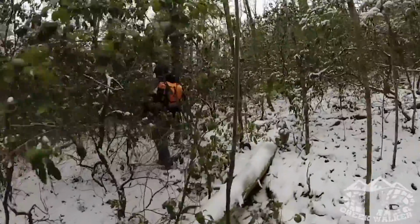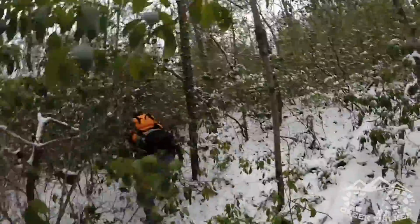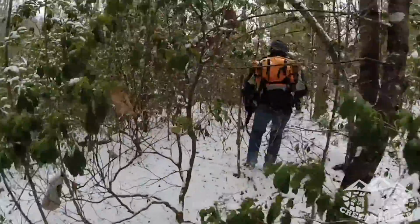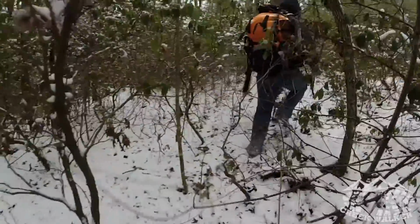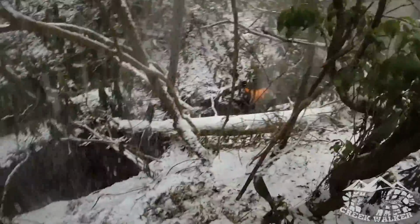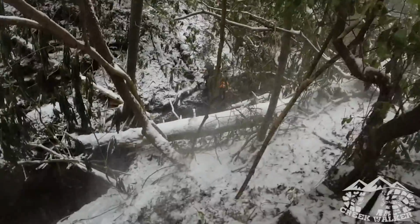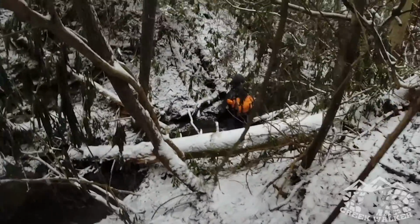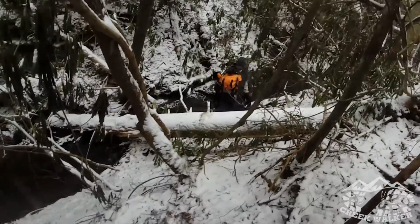So we keep crawling through this thicket. The snow is falling and it's down our necks, down our backs. Every time you brush against something, snow is coming down. Finally get to a stream, which is good because that means you're getting out of the mountain laurel and getting into the rhododendron. Rhododendron can be almost as bad, but usually it's not hardly as thick as the mountain laurel.